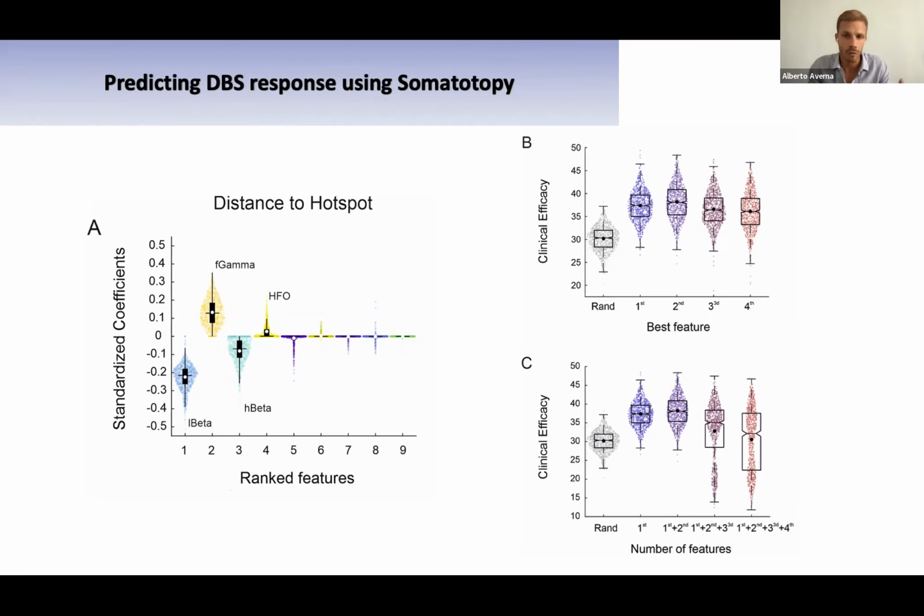So we then evaluated how good was our model to estimate the highest clinical efficacy based on the distance to the hotspots. And this was done in a naive dataset, for instance. And we found that taking the best feature up to the fourth ranked one still guaranteed the highest level of the clinical efficacy for those electrodes. And this was true also when combining different features, up to the combination of the first and the second one together.